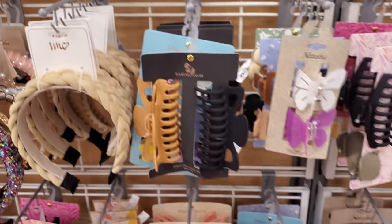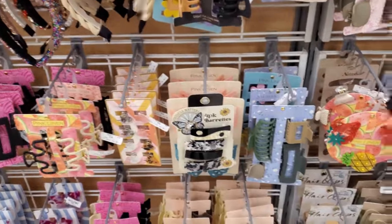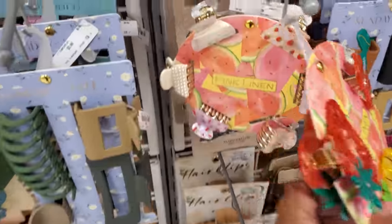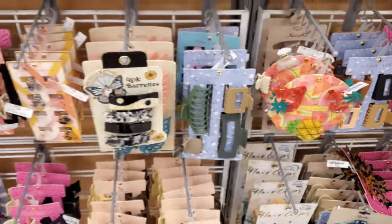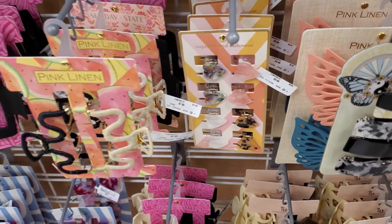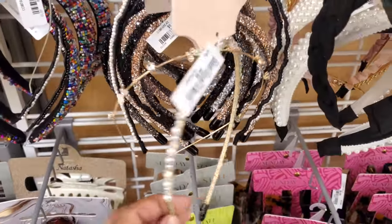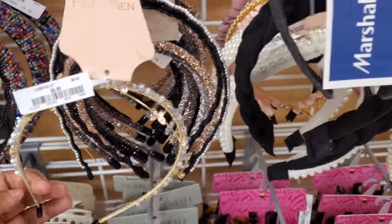Okay, some new hair clips finally. The clear one and the large. The strawberry, pineapple, and cherry. Look, they have a little mini one too in the back with strawberries. That's cute. Okay, that one's going to be heart for $5.99. Looks like you get two, maybe a butterfly one, pearl.